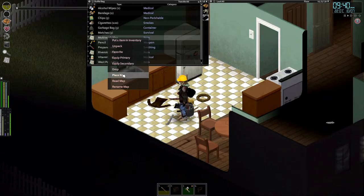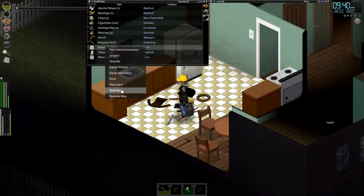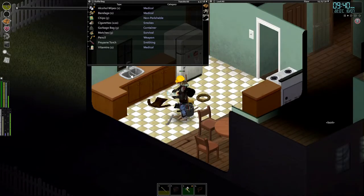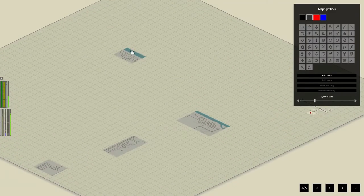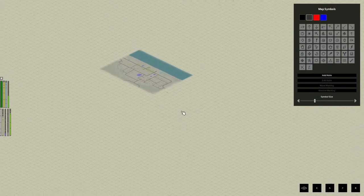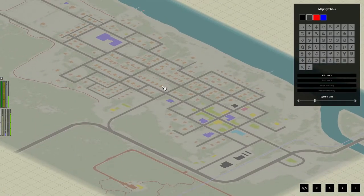Muldra. Read that. Riverside, let's go. And West Point. So we've got quite a few maps now. Okay, yeah. And I do normally like the old Riverside a lot, but I've been playing it a lot in multiplayer, so I was a bit bored of it, to be fair.